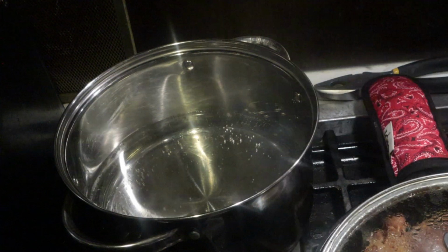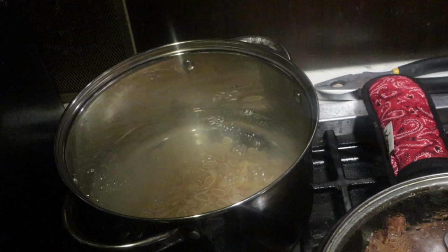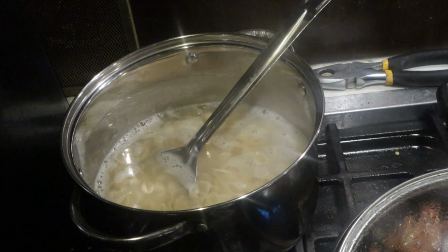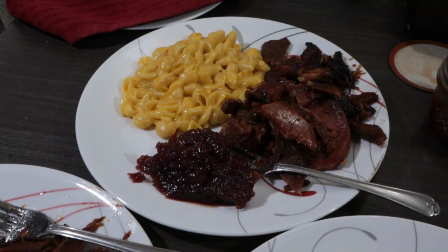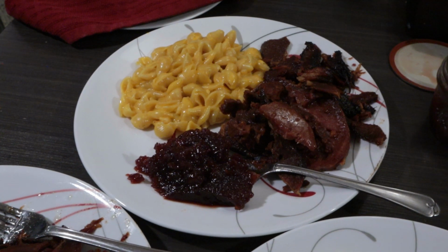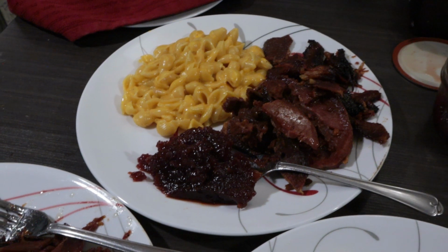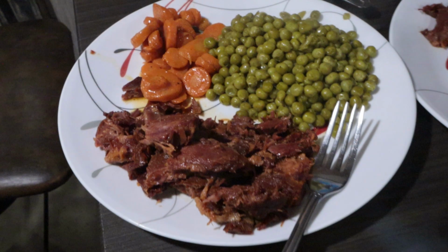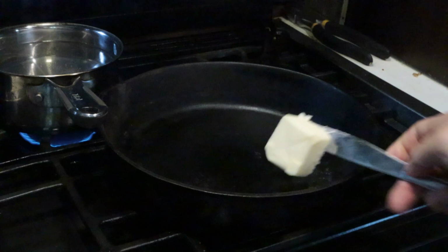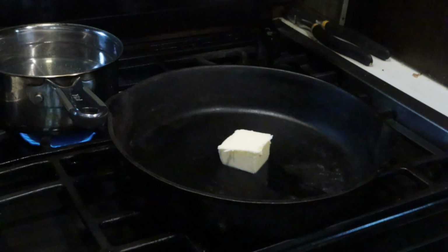I put a lid on here to retain the heat and help it heat both sides and all the way through. In this pot of water, we are making macaroni and cheese. Of course, the Velveeta kind, because that is Declan's favorite, and I have a ton of it in my pantry. And then I just served this with some home canned cranberry sauce, which is delicious if you've never tried it. So much better than store-bought. And that was it. Simple, easy. The next night we had ham again, but I just made canned peas and canned carrots to go with it. Another simple, easy meal.